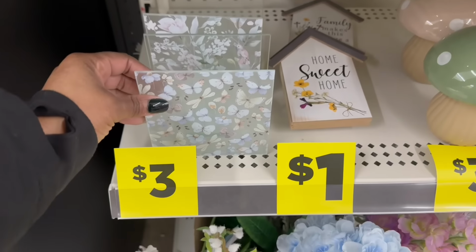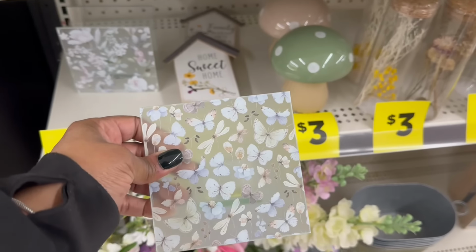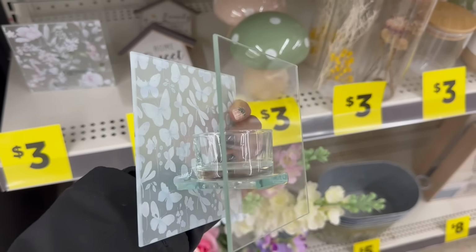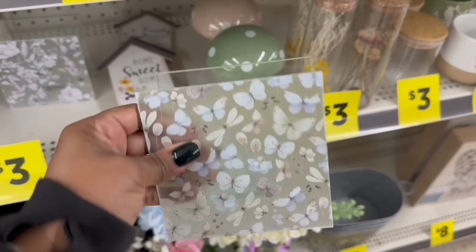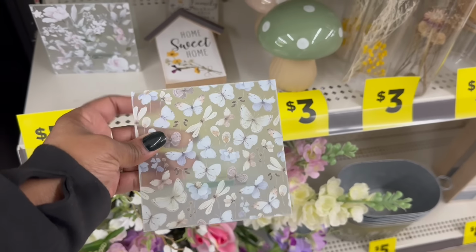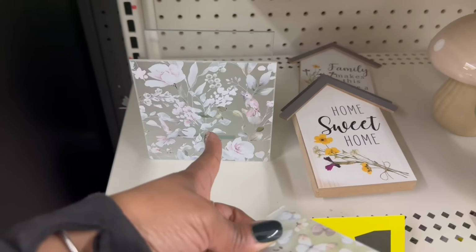$3 on that. I was like, what is this? Like a napkin holder? Girl, it's a candle holder. So, you know, the votives throw that in there. That's pretty, right? That's three right there. This is the butterflies. Here go one with the flowers on it.